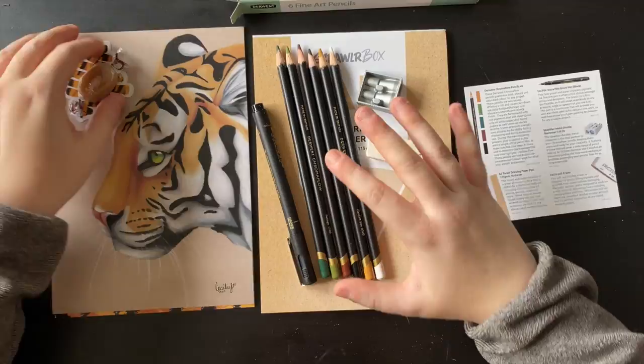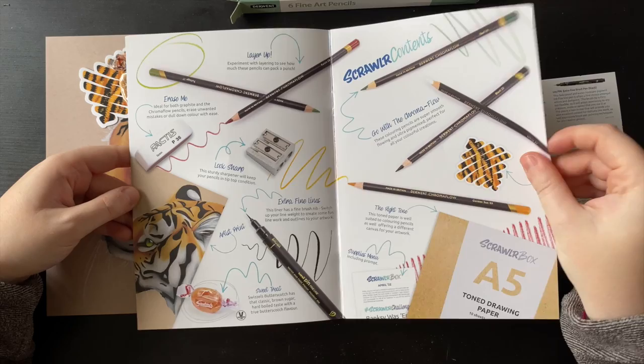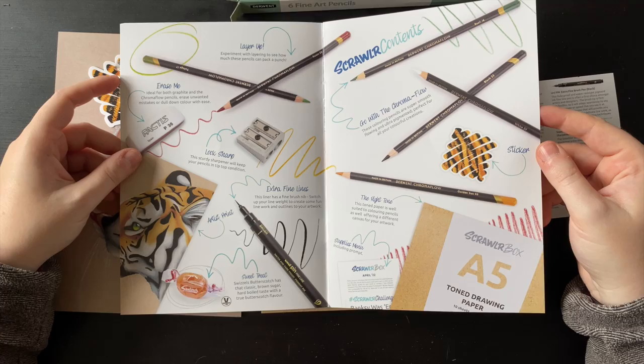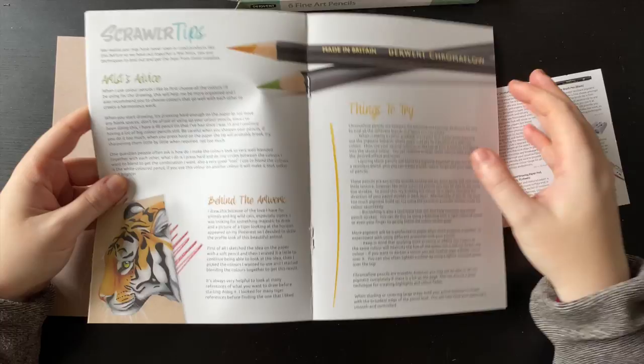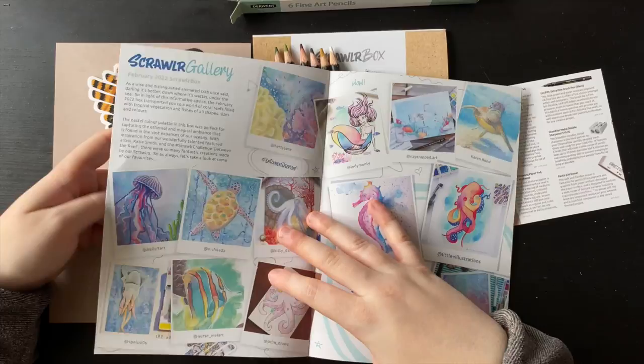But before we get into that, let's actually flick through this zine. So this is the spread about all the supplies there. So it's saying that you can layer the pencils. Which is good. The sweet treat is a Swizzles butterscotch. Oh, I love a butterscotch sweet. Okay, that's good. Then we have a little bit about the Scrawlr artist. I always say pause and read this, but I don't know if it's actually a bit too small for you to read, especially if you're looking on your phone. But I will be reading this off camera myself. We then have the Scrawlr tips, things to try, artist's advice, and behind the artwork. I will read the artist's advice and things to try as we do some swatching in a second. And then the Scrawlr gallery.